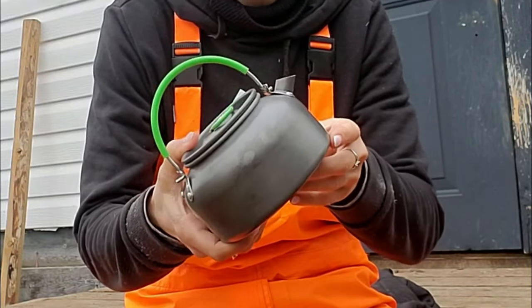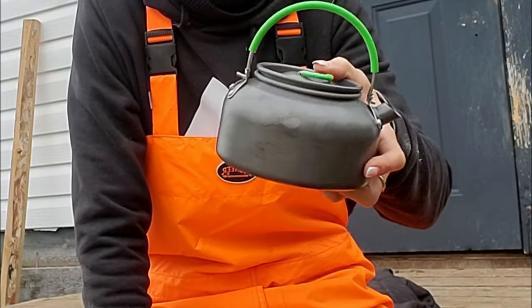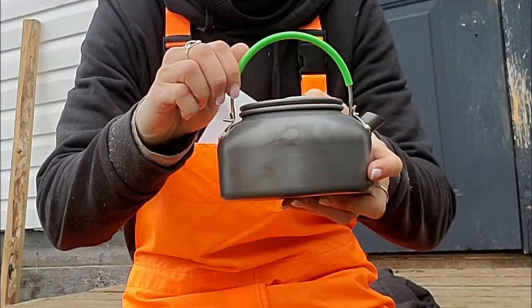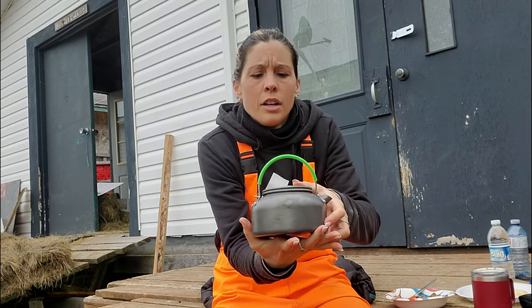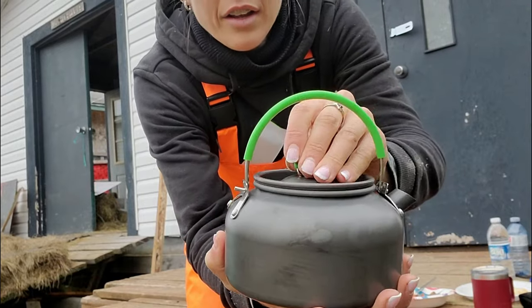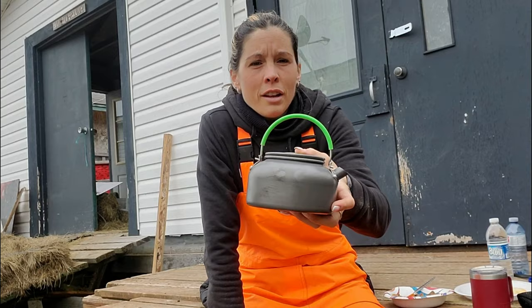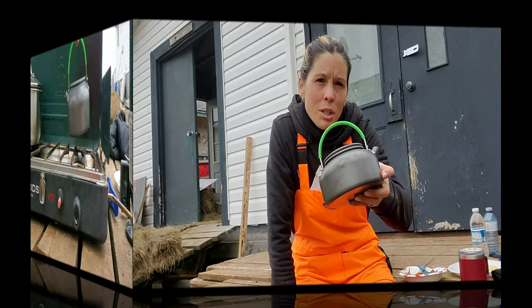It carries about 2 cups of tea. It's extremely light. There's like nothing to it. It's very small and compact. You've got a little handle on it, and your topper comes off like this. I think it's a perfect little rig for me, and I'm sure it'll get lots of use. So I'm going to put this one on now and have a cup of tea.